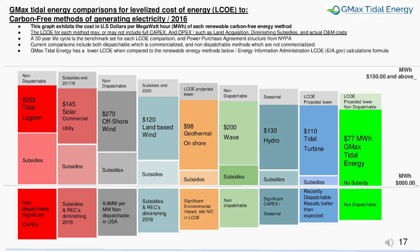Investors who rely on subsidies for a profitable bottom line in any renewable energy investment add a significant layer of risk to their portfolio, as the geopolitical climate may change. The GMax team has created an efficient system that is cost-effective without subsidies added, therefore minimizing political uncertainty challenges.